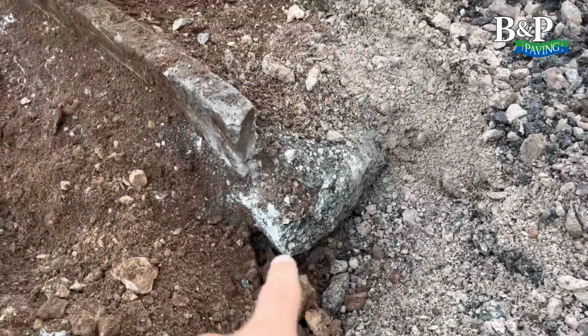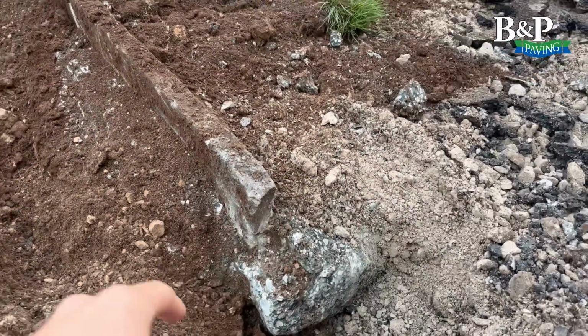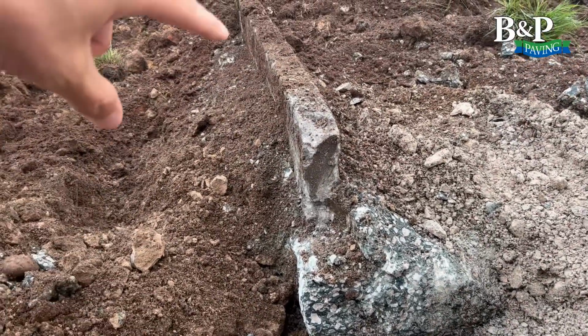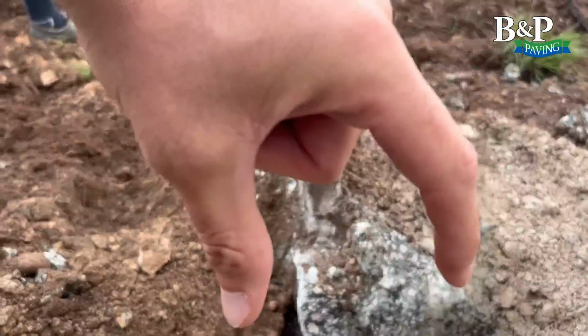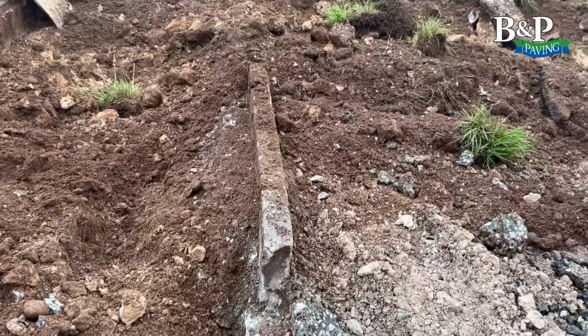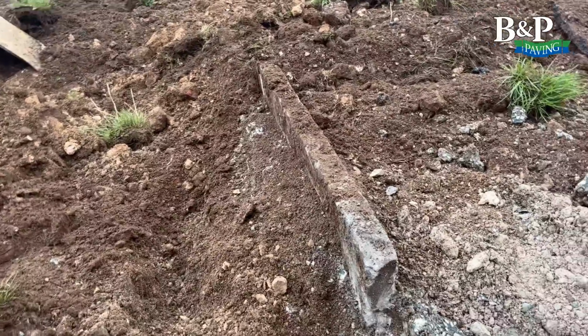Every now and again we'll come across this where literally this 6-inch path edging is an inch thick, and the concrete of it is literally this whole thing under the ground here. This is all concrete, and this is all concrete. They've probably backed it up with about 4 ton of concrete. So obviously it's too heavy for the machine to lift. So now I've got to breaker it all back out.